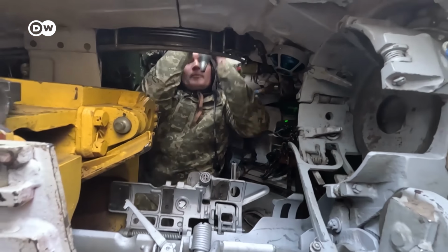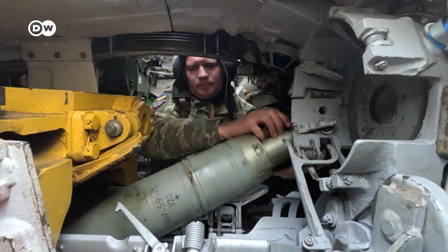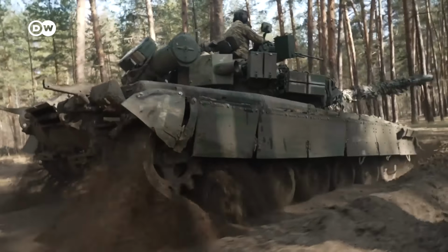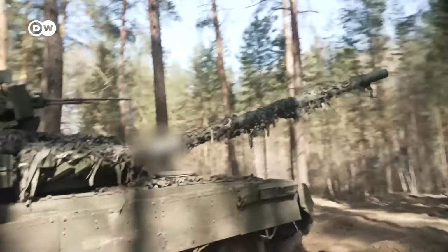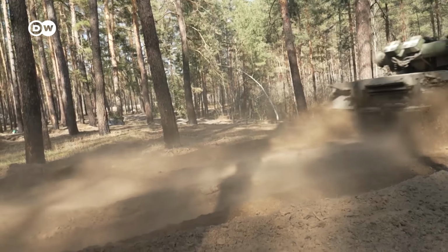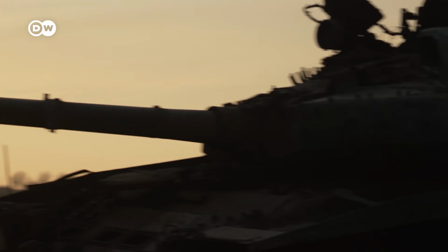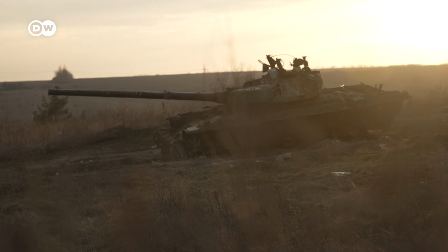What he's actually sitting on is this: all the tank's ammunition. That can go horribly wrong when an old tank like this takes a direct hit. Tanks are seen as the key to a successful Ukrainian counteroffensive. The more old tanks that are destroyed, the greater the appetite for new, better ones.